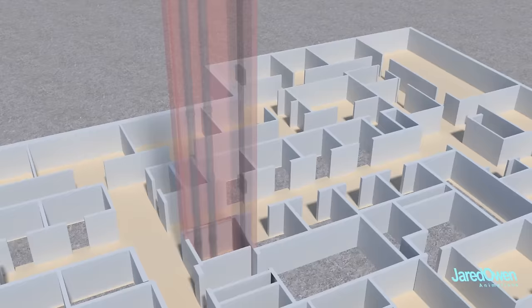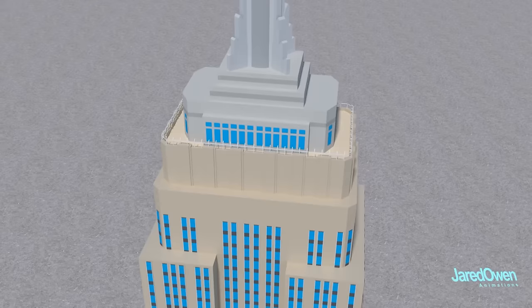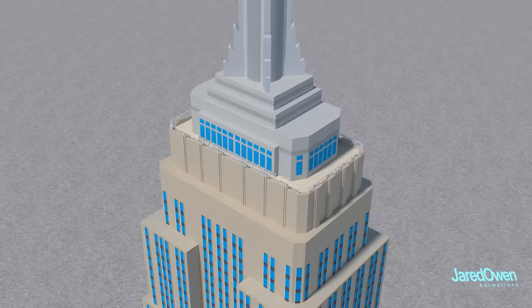Here's the observation deck. It's located on the 86th floor. You can walk outside and around the building to see most of New York City. There's also a fence to prevent anything from falling off the edge. Tourists can pay a little extra to go to the 102nd floor.